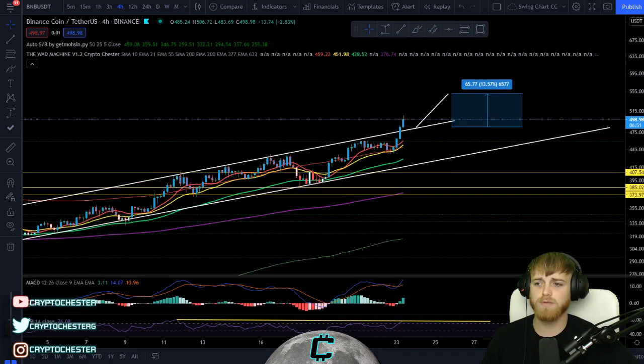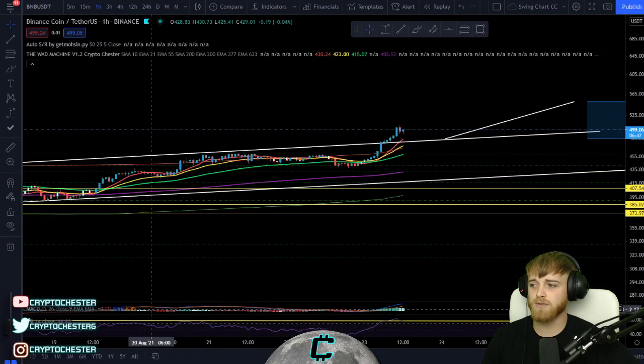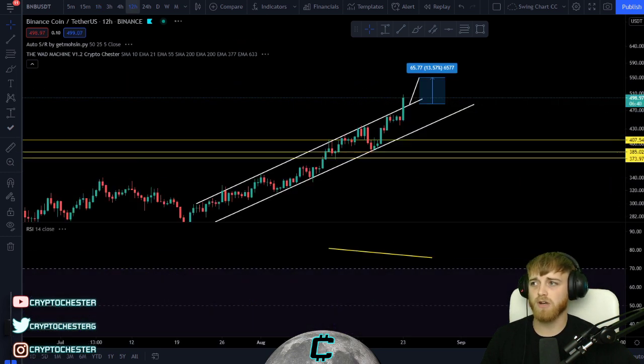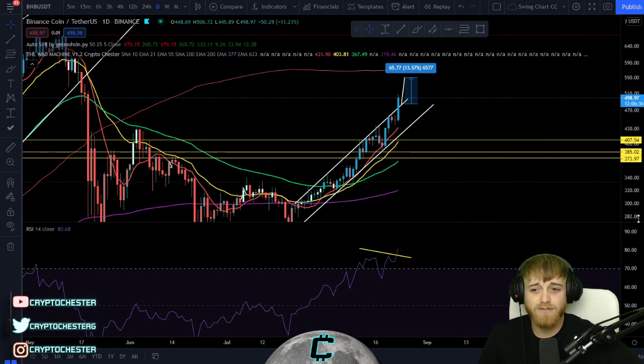If we jump through to some other time frames, as you can see, we jump down to the hourly time frame. It's the same scenario. Let me get rid of the MACD for a second. It's the same scenario coming through here, very, very overbought. And same scenario on the 12-hourly, same scenario on the daily as well. So we are in need of some sort of reversal.